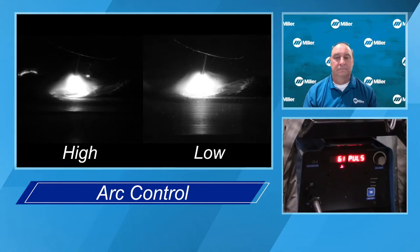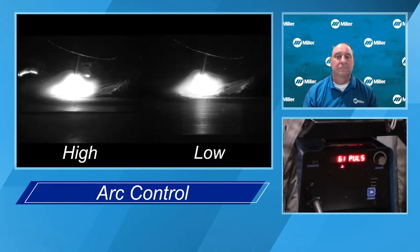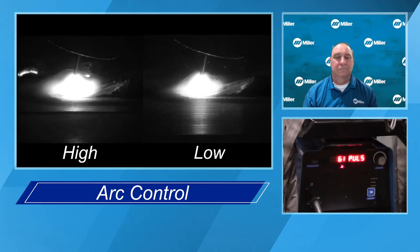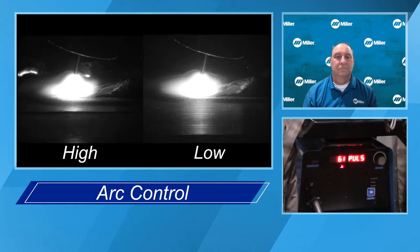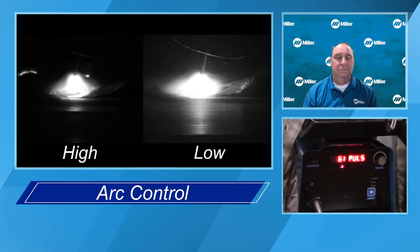On your screen right there, you see two different arcs. The arc on the left-hand side is running at about a setting of 45 on the arc control, with a Hobart 4943 aluminum wire. What you'll see is that when those pulses come through, the arc flashes and the droplet comes across, but you also see that arc really constrict. It doesn't stay out as wide as the one on the low side.